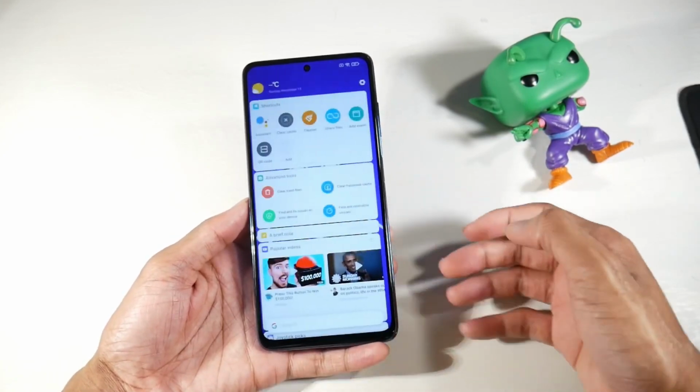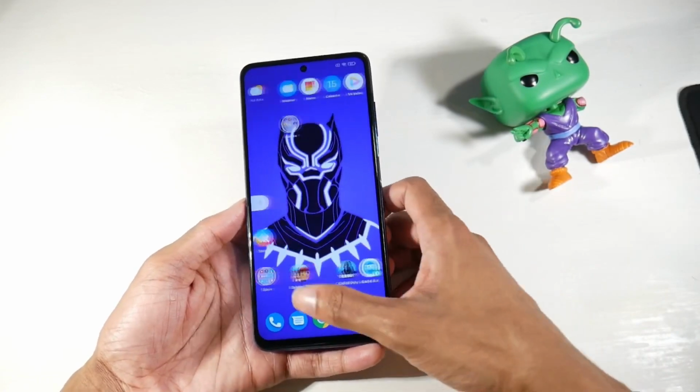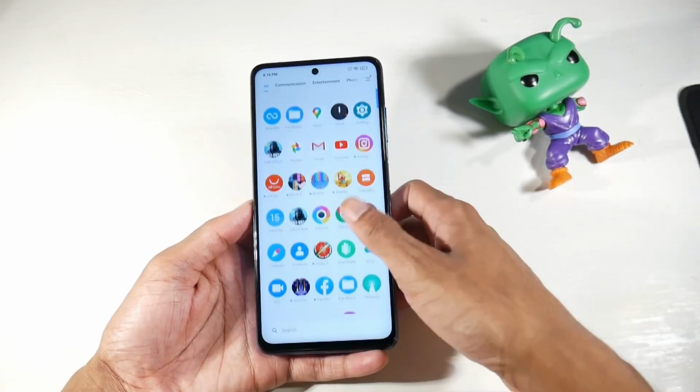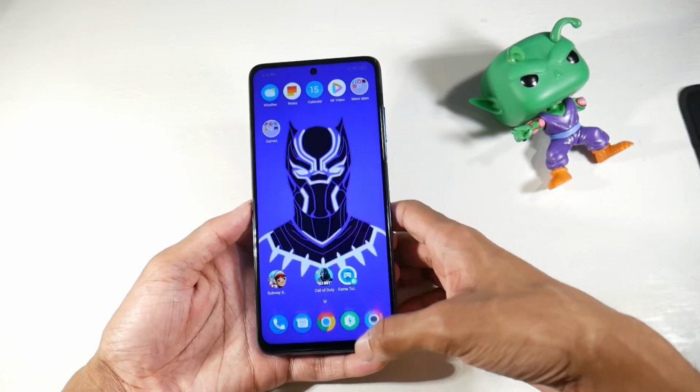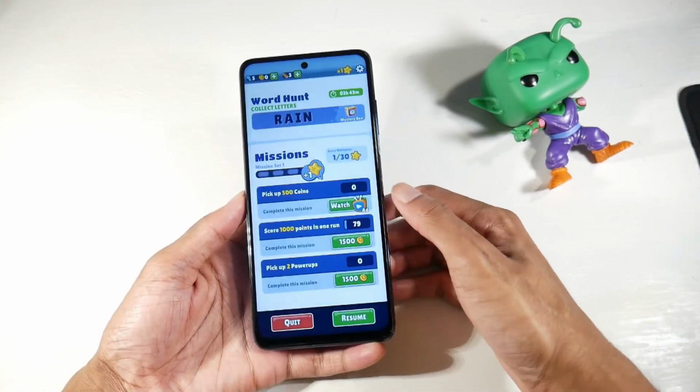But you do have, this is also a really good highlight with this phone, a 6.67 inch 1080p display, 395 for the PPI, but it's actually a 120 hertz display. It is an IPS display, but the display is really awesome.